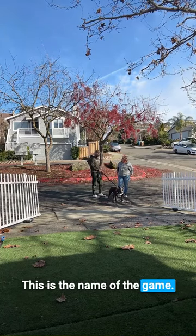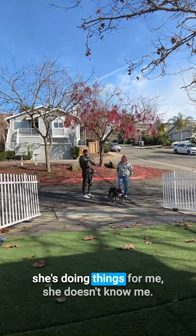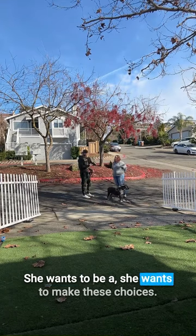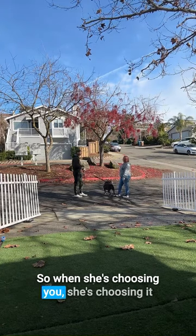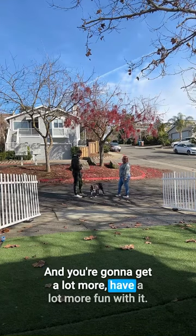This is the name of the game. You're going to have a lot more success up front, because she's doing things for me. She doesn't know me, so it just shows you what a good girl she is. She wants to make these choices, but you've got a relationship with her. So there's also that. When she's choosing you, she's choosing it because she loves you and she likes the treats, and you're going to have a lot more fun with it.